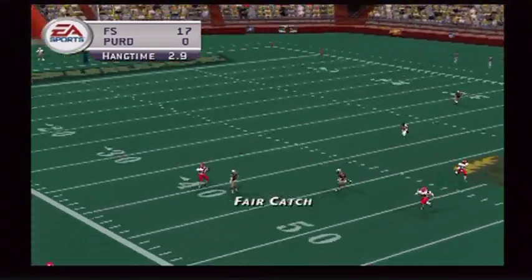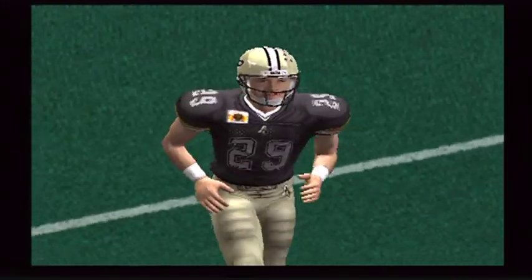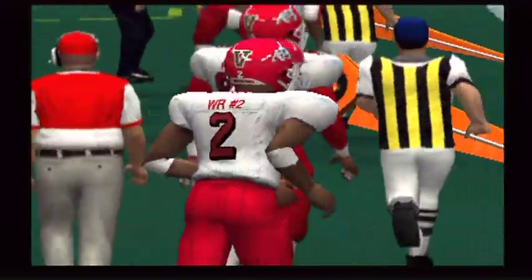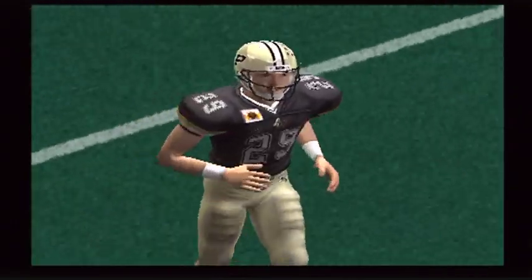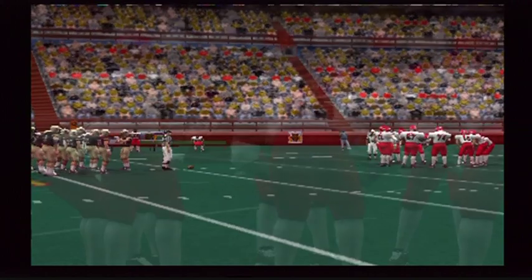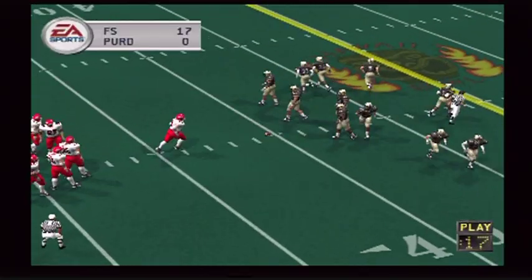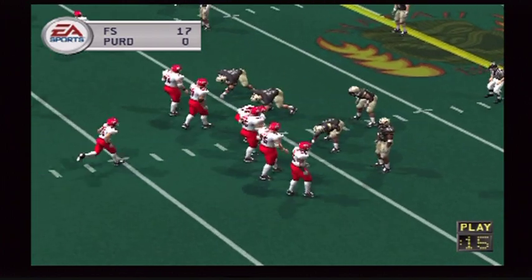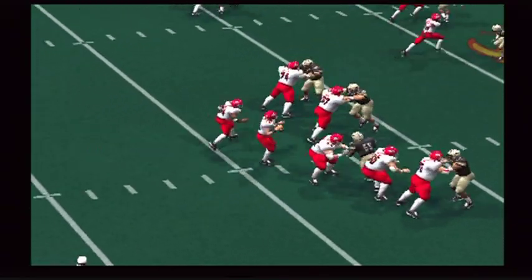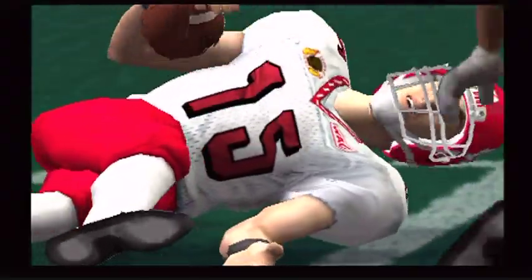Number two calls for the fair catch. He hauls it in at the 40. They'll get the ball here at the 40. Fresno State comes to the line, only one man in the backfield. He's under pressure. He's hit and got away. And down he goes at the 44-yard line.